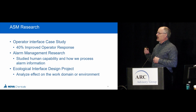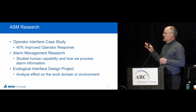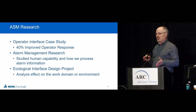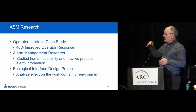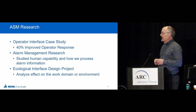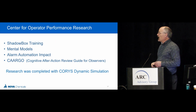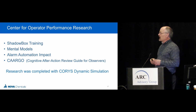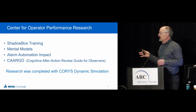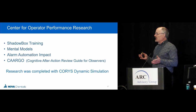This is past research with the ASM consortium, and it's just an example of ways that we have used it to test our systems on the simulator to validate that these changes are going to be helpful and will be successful. So the first one was about our multi-level graphics system, and then some around alarming, and an interface design project as well. And more recently, with the Center for Operator Performance research, we tested a shadow box training technique. This was Gary Klein's working on the development of that, and we tested that on the simulator, and we use that for new operator training as well on the simulators. And in a troubleshooting course as well.